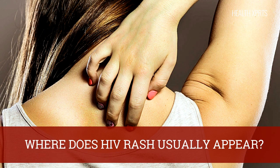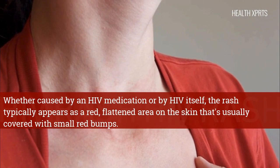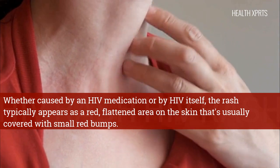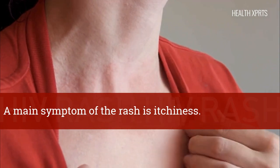Where does HIV rash usually appear? Whether caused by an HIV medication or by HIV itself, the rash typically appears as a red, flattened area on the skin that's usually covered with small red bumps. A main symptom of the rash is itchiness.